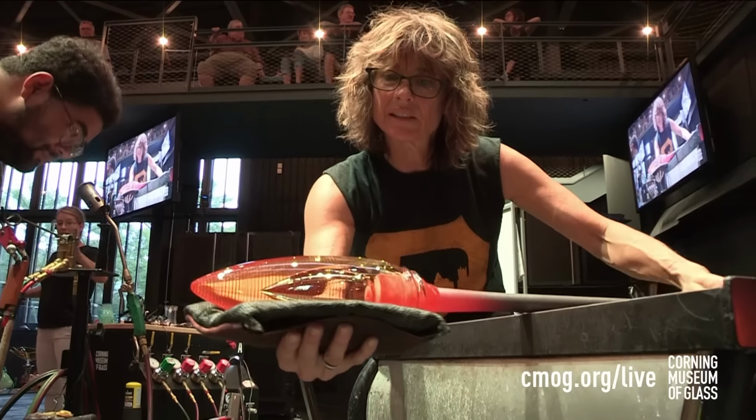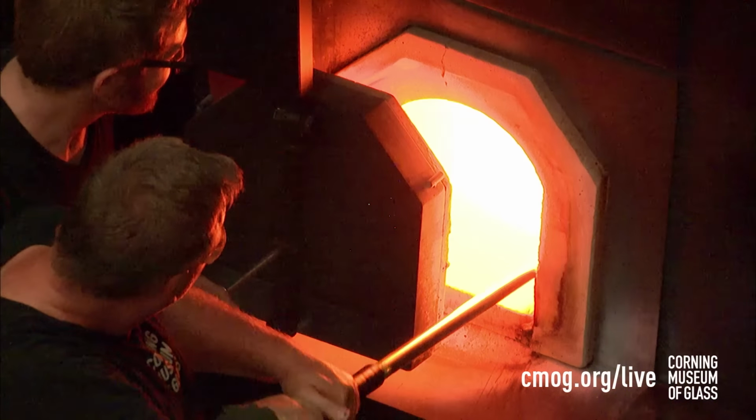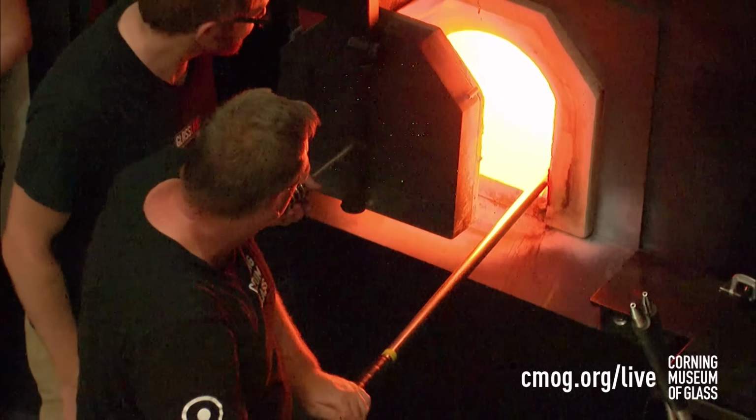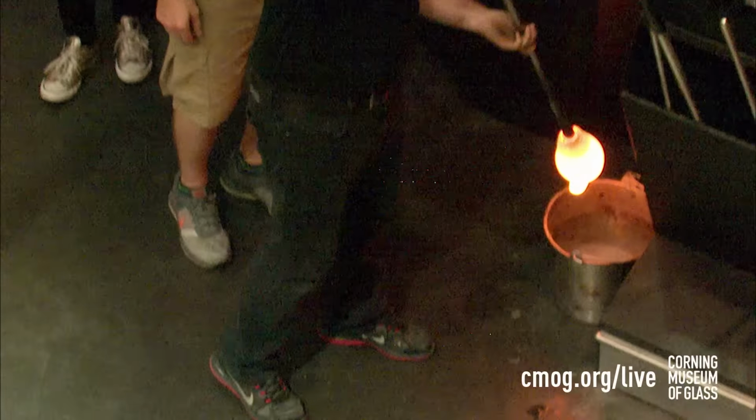And with the black that she's working with today, there is no true black glass. It's actually very densely concentrated deep blue or purple. So there is probably quite a bit of cobalt oxide and manganese to create that nice dark color.